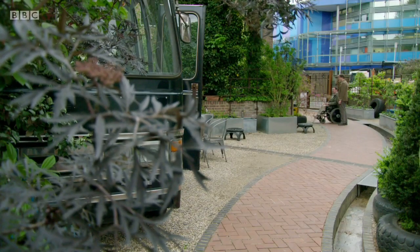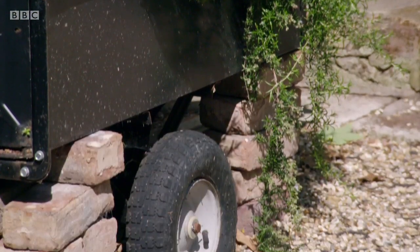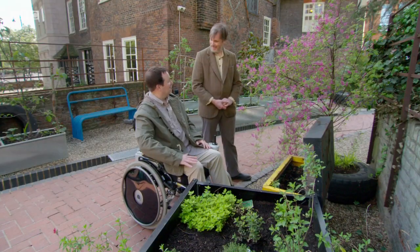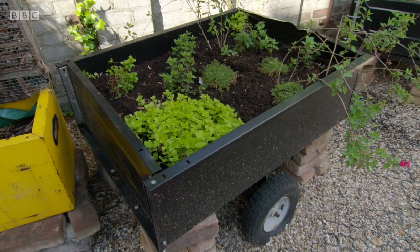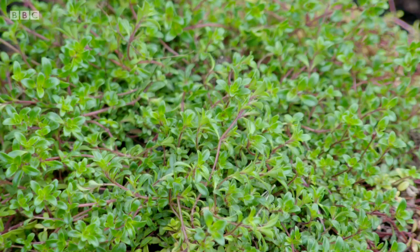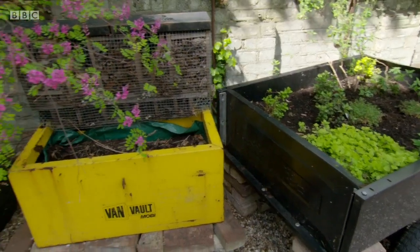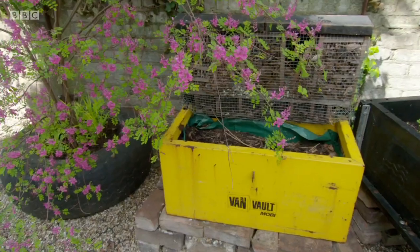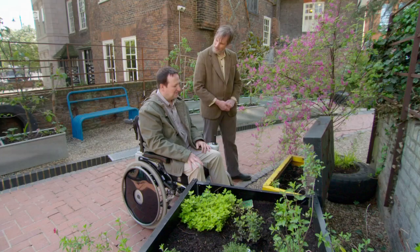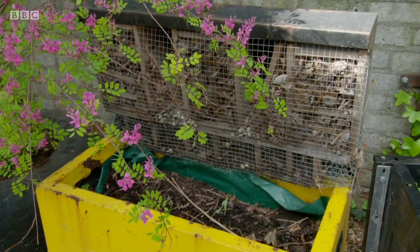I noticed there are a lot of planters in the garden. This is a brilliant idea, isn't it? It's a repurposed car trailer. It's a good height for a raised bed. It's a brilliant height for me. Yeah, absolutely. And good depth of soil in there for the planting. It's a lovely mix. We've got thyme, sages, oregano, and then right next to it, we've got this wonderful thing, which I assume is a bug hotel. Is that right? Absolutely, yeah. It's a tool chest from the back of a pickup truck, which we've repurposed into a bug habitat.